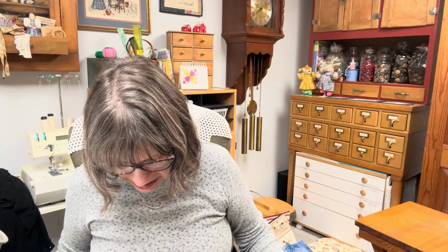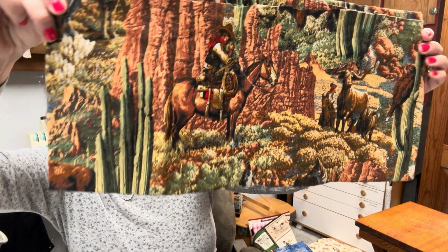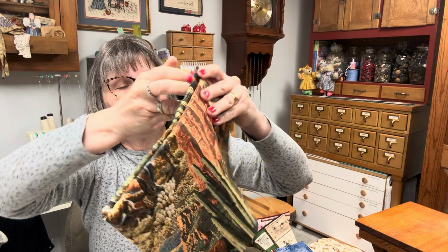And novelties, I always look for novelties. I don't know why. Just like them. It's got music and butterflies on it. And then here's one of Southwest. I have no idea what I'd do with this. But since we like to go to Arizona, this is like swirls and cowboys and desert and cactus and I don't know. Just liked it.